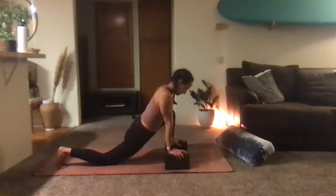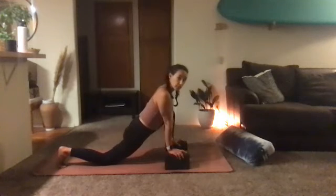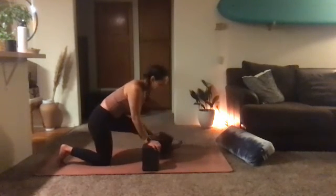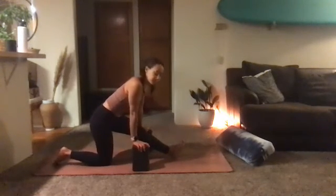Okay, two more. And keeping your heart up, shoulders down. Push into your hands or walk your hands back up to the tallest setting as you straighten out your left leg. You can frame your leg if that feels more stable for you.